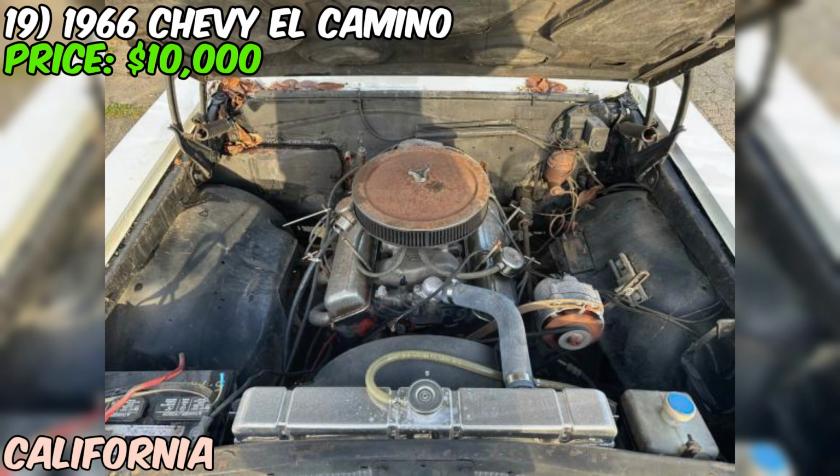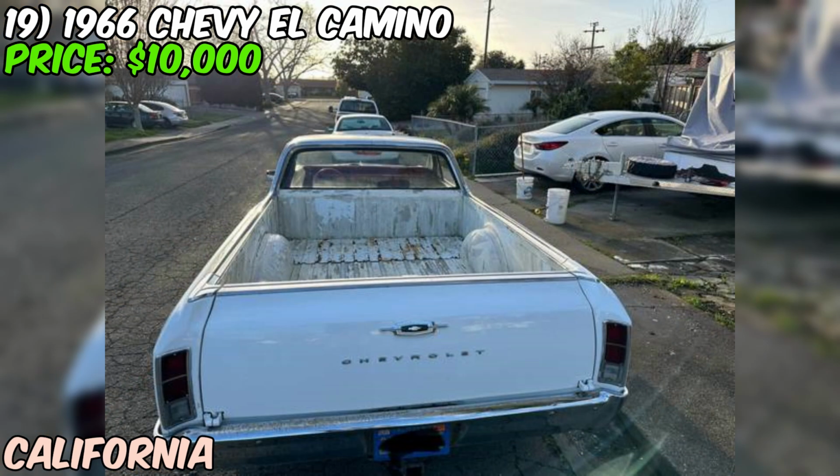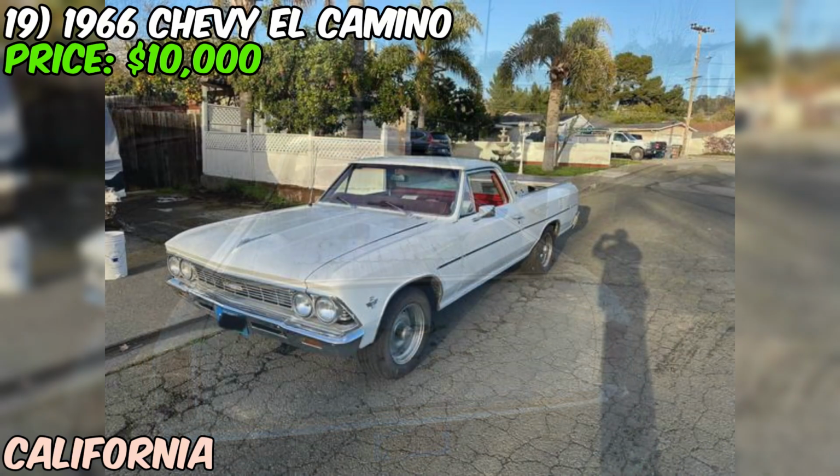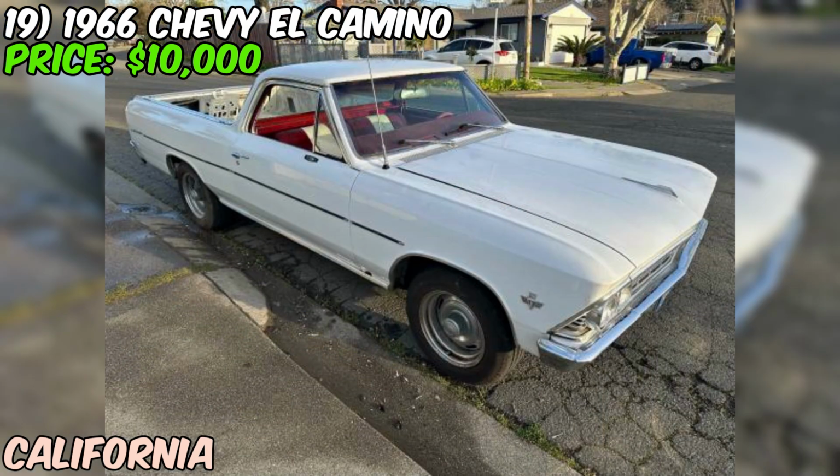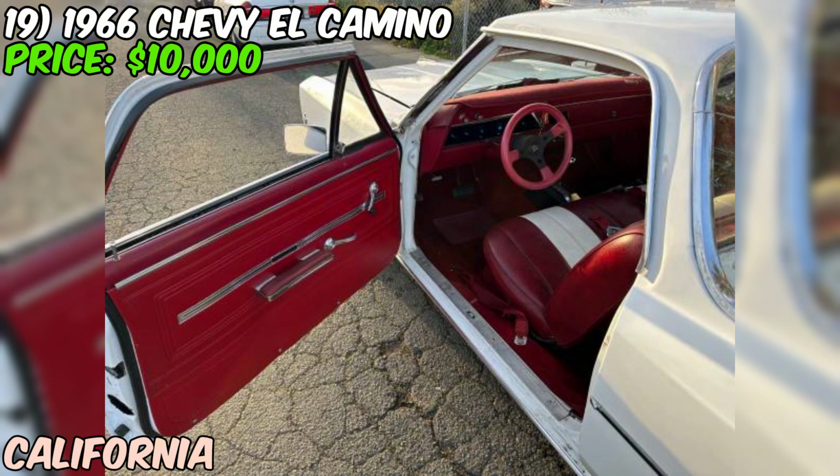Headers and an H-pipe dual exhaust setup, which probably makes it sound fantastic, a modern Dakota digital gauge cluster, and a new aluminum radiator for better cooling. The rally wheels give it that perfect period-correct look, and power steering makes it much more enjoyable to drive in today's world. With 120K miles on the original odometer before the digital gauge upgrade, this El Camino has clearly been used, but not abused.